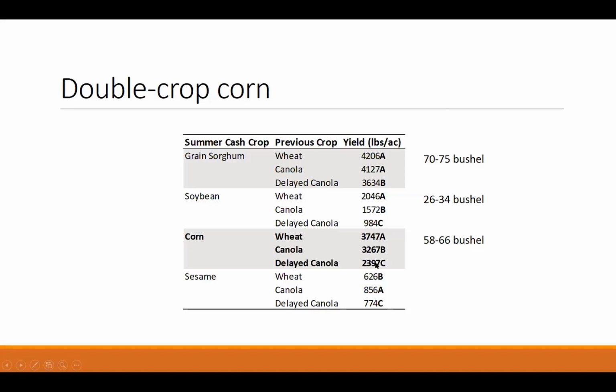It's a good set of data. We actually have a fact sheet available with all of this information and some digestion of this data, so I don't want to get into it too much because we are on a time crunch today. But what I did want to do is focus on that corn and look at the viability in the system. So we see that there is a little bit of a drag with canola compared to wheat. Oftentimes this is due to planting date, and we'll talk about that in a slide or two.